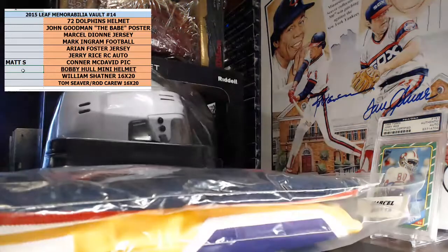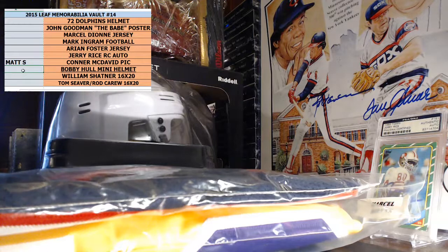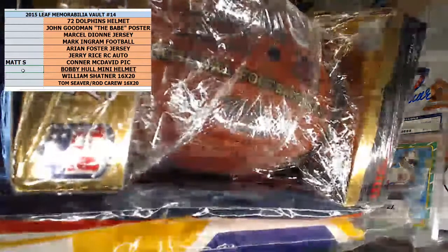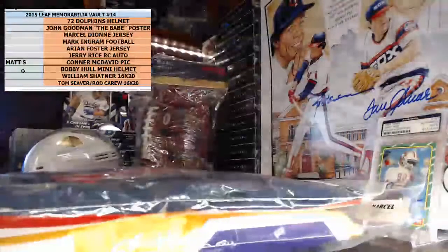Marcel Dion. I don't know if he'd want that over the Shatner, the Rod Carew, Tom Seaver. Oh, or the John Goodman poster. He might want that Goodman poster. You think I should give him the helmet, Boss Hog? Even though he's already had one? Give me your honest opinion. Blake can't say anything because he's in on it. Arturo can't say anything. He's in on it. Okay. All right. We'll give him the helmet. It is the best item in the box, but I just know he already had one. All right. We're going to give the helmet to Matt. All right. Blake's up next.